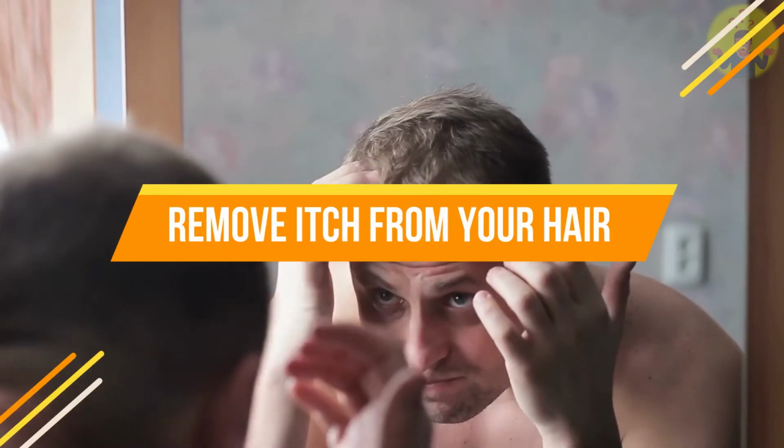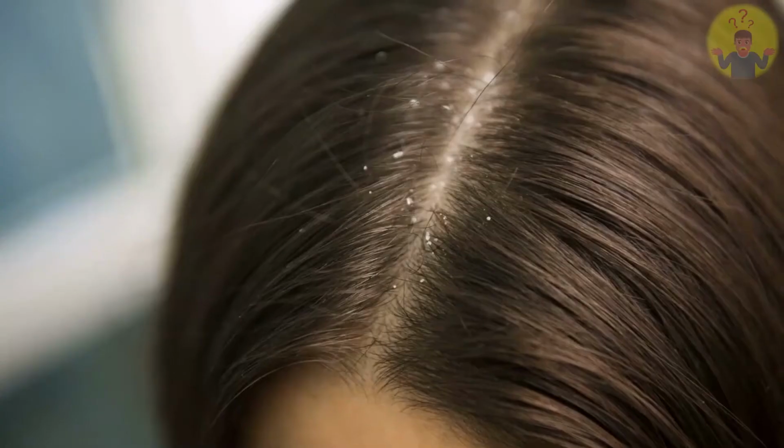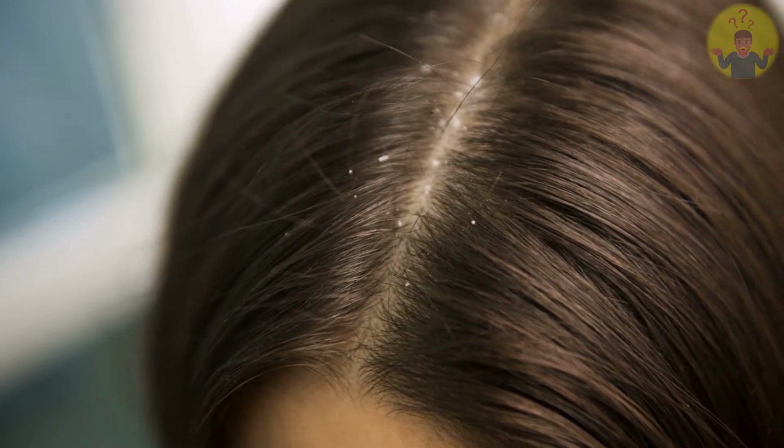1. Aloe vera would remove itch from your hair. If you have ever experienced dandruff, you can swear it is very unpleasant. Aloe vera can help resolve the inflammation and dandruff due to its cooling and cleansing properties. It may not treat dandruff scientifically speaking, but it can help manage it.